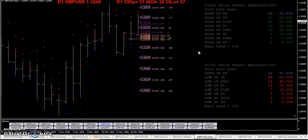Oh, price travel analyzer, pivot point. I wonder why that's up here. I guess somebody was asking about a pivot or something. I don't remember why I had this screen up here. But you can see here on the pivots, if it opened greater than the pivot and then the low less than the pivot 68% of the time. If it opened below the pivot, high greater than the pivot 84% of the time. These pivot trades, and this is basically just next day. This isn't forever. So these are next day trades.